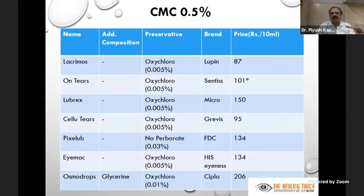Coming down to the options, when we talk about a single drug like CMC, it has n number of options with different companies coming up with different trade names.